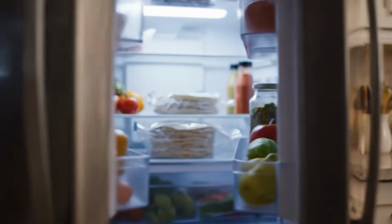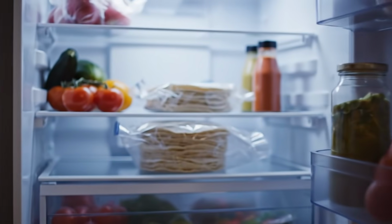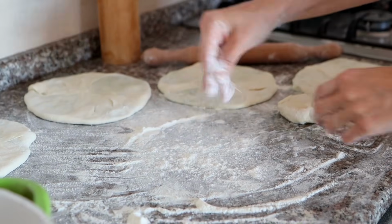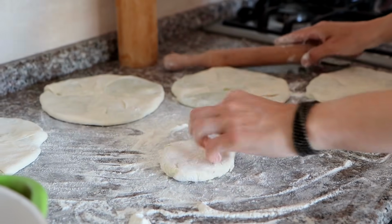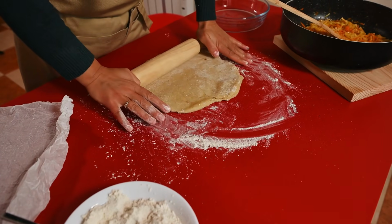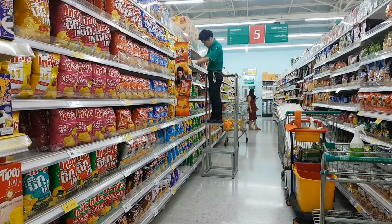Freeze for freshness. Buy preservative-free tortillas in bulk and freeze them. They last months and thaw in minutes. Make it yourself, easier than you think. Homemade flour tortillas. Flour, water, salt, oil, 20 minutes. Kids love helping. Focus on what you can control.